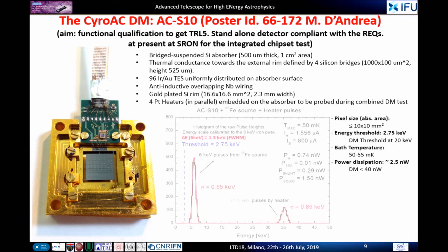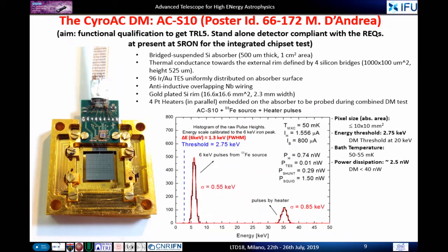This is one of our important results, because to be compliant with the detection efficiency requirement, it is required to have a low energy threshold below 20 keV. What we have seen here is a very nice low energy fraction, and also that the detector has good spectroscopic capability, with a 20% line broadening with respect to the 6 keV peak.